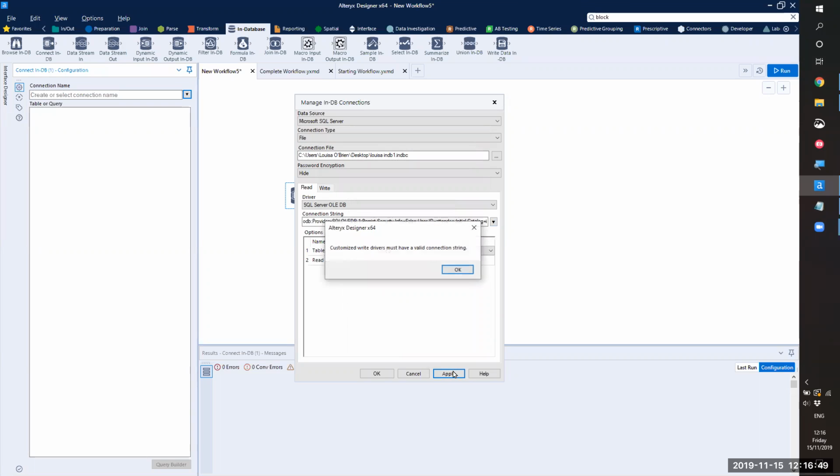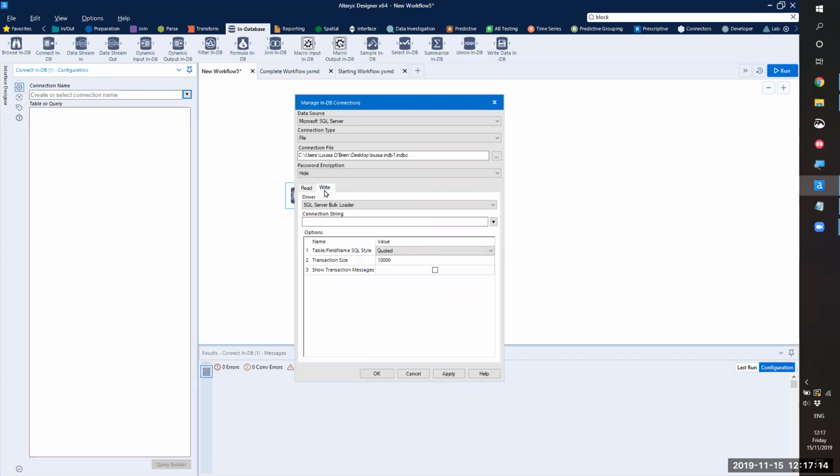So if I click apply, it then asks me about write drivers. So you can see above where it asks me to specify the driver, we have read and write. And even though this attendee connection is only a read-only driver, because we won't be writing back to our database in this tutorial, we still have to specify a write driver because Alteryx doesn't know it's read-only. So if we click OK, and then if we go to write, our connection string, oh no, do we have to do that again? Nope, we can just click that it is the same as the read driver. So then we click apply, and then we click OK.